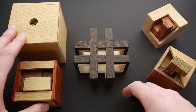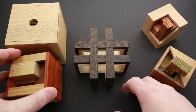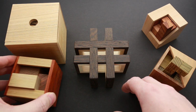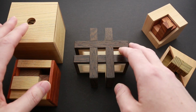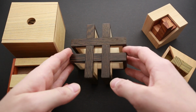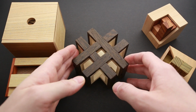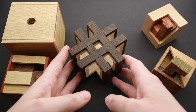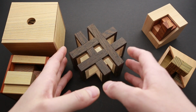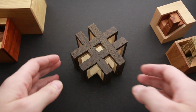2 puzzles on the left are designed by Dr. Volker Latusek. The small one is a Euclid for kids and the big puzzle is X-Ray Cube. And the one in the middle, it's a Rota hashtag puzzle. It was designed by Lucy Powells and I think this is the most beautiful out of these 5 puzzles. And I'll start my review with Rota hashtag.